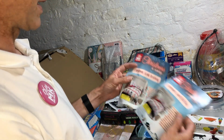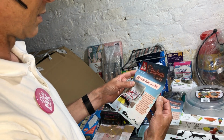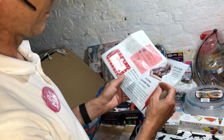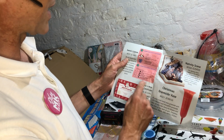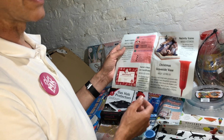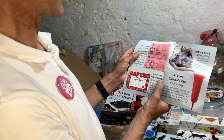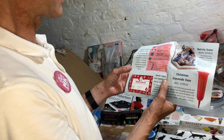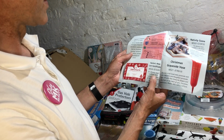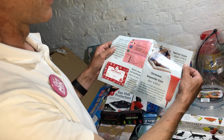So we've got a couple of flyers for Christmas. So we've got a gonk bed set. We've got a Santa's license. So if Santa's come and dropped a present, he's got his license. If you'd like, leave a license at the bottom of the stairs, Santa's dropped it. We've got Santa's nice list certificate. So if you're being good, Santa will give you a nice certificate.